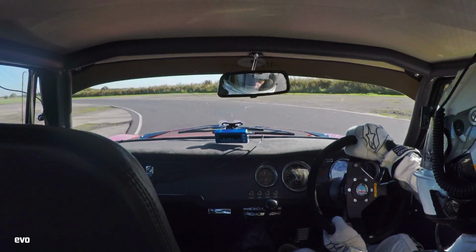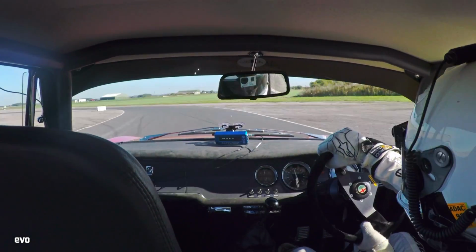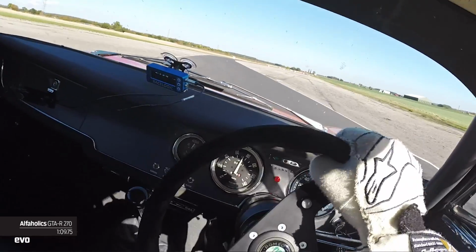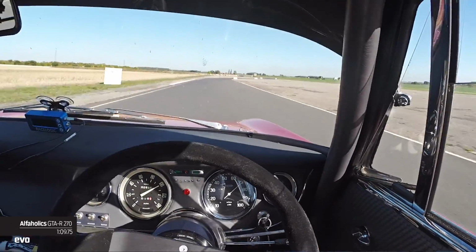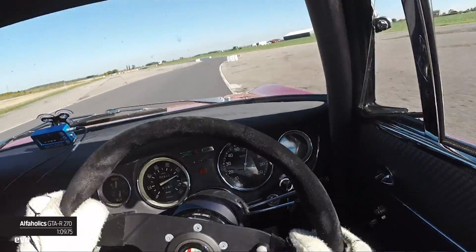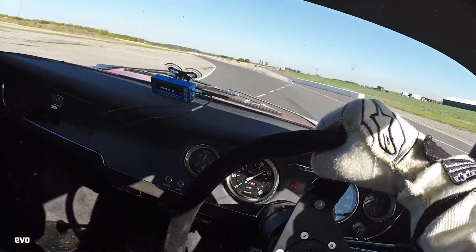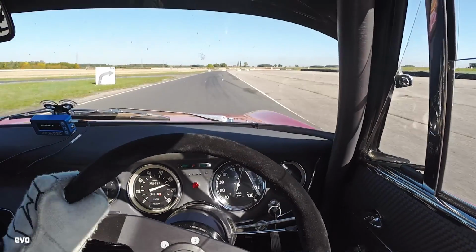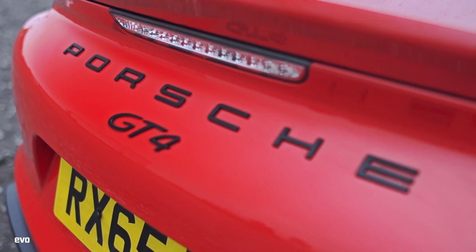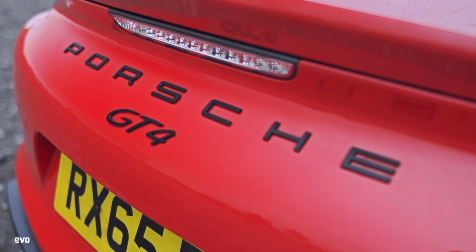You probably wouldn't expect the GT-AR to set a searing lap time, and its 109.75 is the slowest of the contenders. But for enjoyment, for the technique it demands, for the noise and the feedback, this Alfaholics creation is about so much more than raw performance. We absolutely adore it. The next car is something called the Cayman GT4.